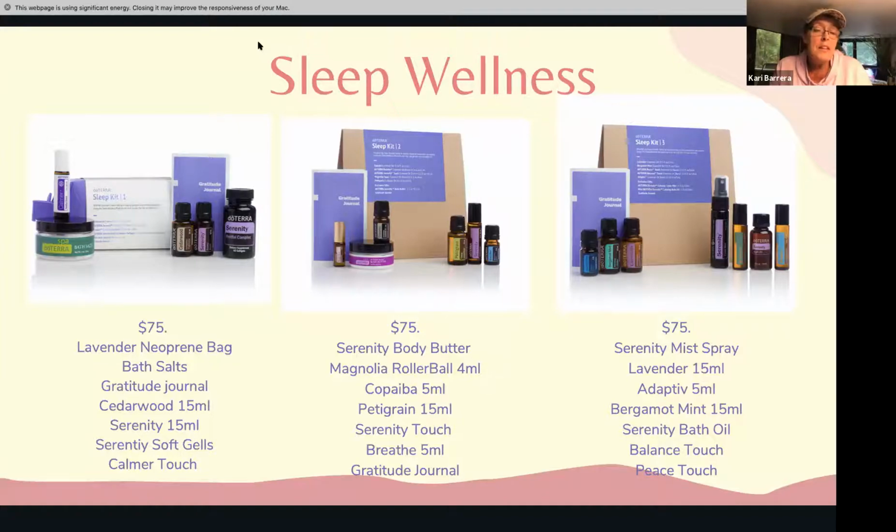I love that we have Breathe in month 2, because so many people have respiratory issues or are snoring. You might get the sleep kit for you, but use the Breathe on your husband so that he's not snoring all night, to be the solution to help you with the rest. But these are amazing tools.